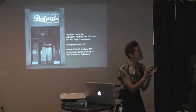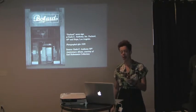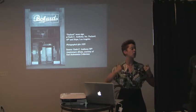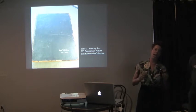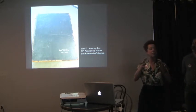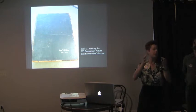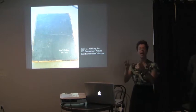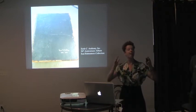Where literally did this photograph come from? This photograph came out of Earl C. Anthony's personal album. Earl C. Anthony's personal 50th anniversary album for the 50th anniversary of his Packard dealership. It's in the collection of a man named Earl Rubinstein. He's a car collector as well. And he has Earl C. Anthony's actual album that has that photograph in it.